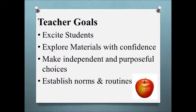A guided discovery lesson can take as little as 15 or 20 minutes, but the interest and excitement that are generated and the skills that children practice support academic learning throughout the day. For teachers, the goals of guided discoveries are to excite students about classroom materials, to help students explore materials with confidence and imagination, and to build a repertoire of constructive ways to use the materials in their academic learning, to enable students to make independent and purposeful choices, to establish and teach norms and routines for the use, care, and storage of materials.